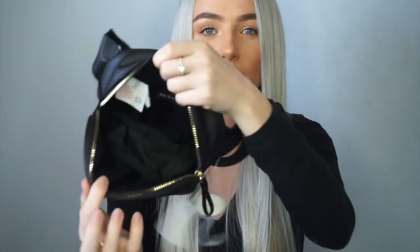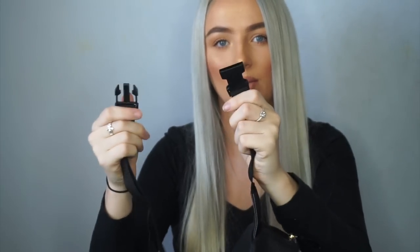I also got this black bum bag. It's not Gucci, but it's close. I don't have money for the Gucci, but there's lots of room on the inside. And I just thought it'd be nice for festival season or just anything, even a day down at the beach. They didn't have the white one. I wanted the white one as well, but they didn't have it, but they do have a white one somewhere. This was £6 and it's just one size, you can adjust it a bit at the back. But yeah, I just thought it'd be nice. And the design on it is like the Gucci one.